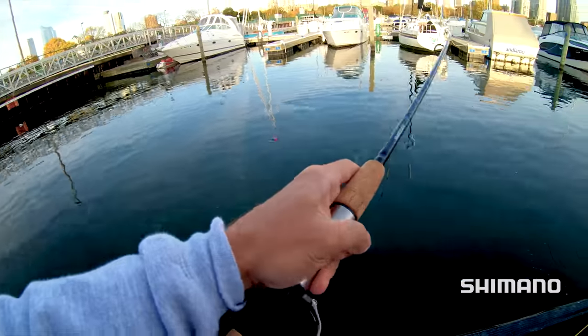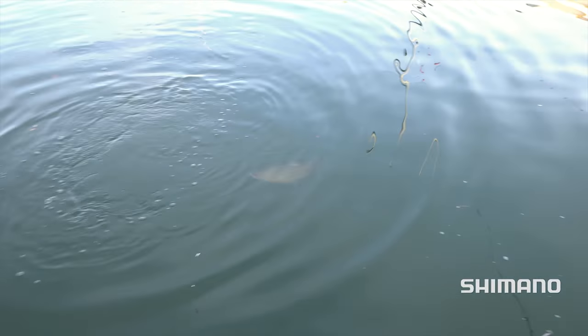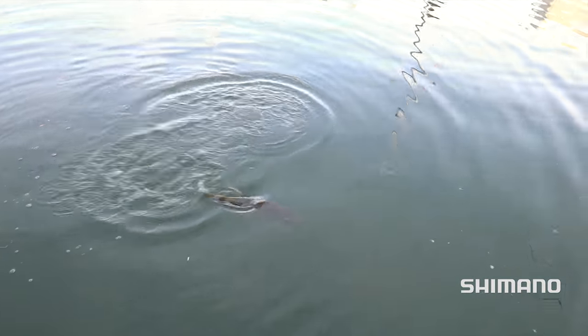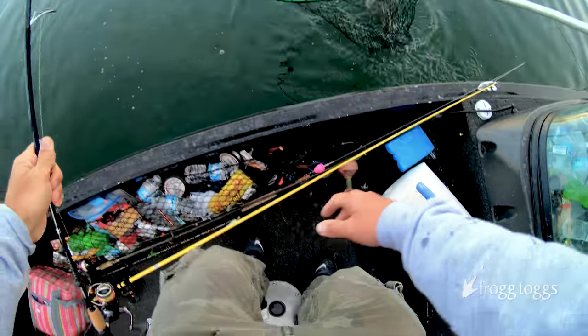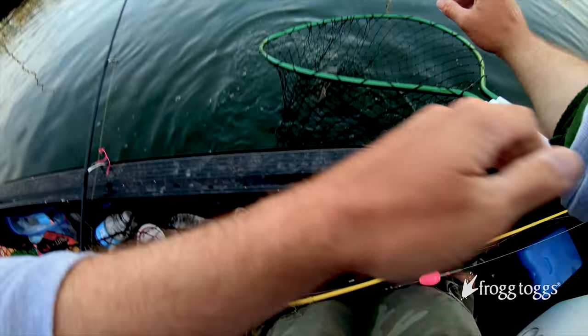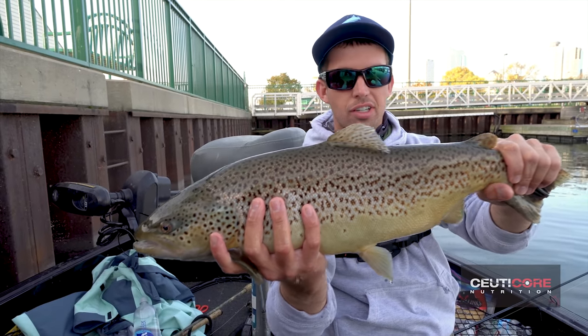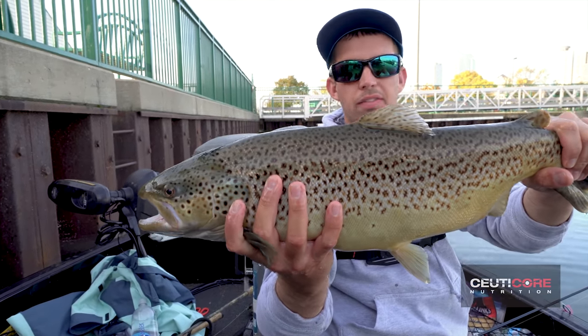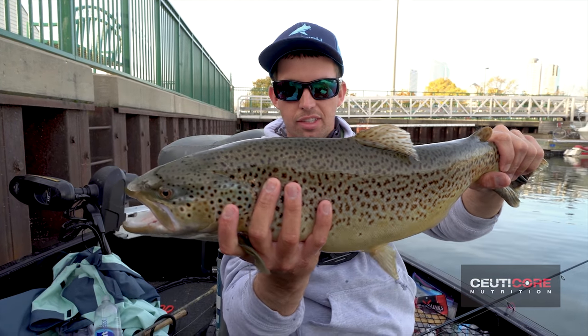Got another one on. That didn't take long, did it? It didn't take long at all. Brown! Nice brown! This one's not fighting as hard as yours. Very lethargic, but he's beautiful. Look at him. Oh, look at the colors of that beautiful brown. Wow. Here, bring him over here. I'll unhook him in the net. Roll my sleeves up because I don't want to get cold. Okay, hold on. Beautiful brown trout. Look how chunky that fish is. Look at the colors. This is a nice one. What do you think, Eric? Like 5-6 pounds? Yeah, 5-6 pounds. It's a female. Yep. Beautiful fish. Let's let her go. Right, there she goes. We're both on the board now.